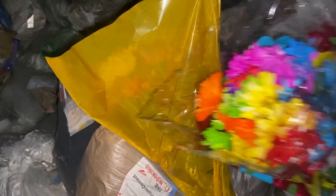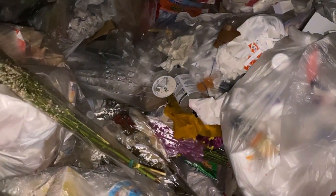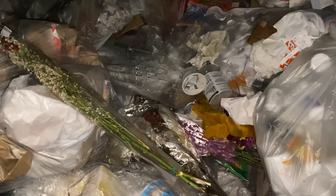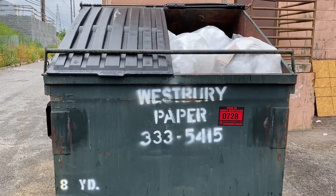Flowers. This dumpster is notorious for throwing out flowers. Another little batch of flowers. All right, I'm just gonna grab these two because the rest look a bit dead. So that is it in this dumpster. Big Lots dumpster.